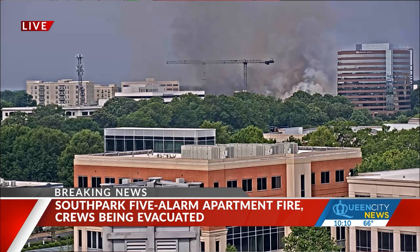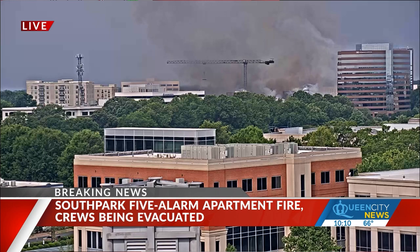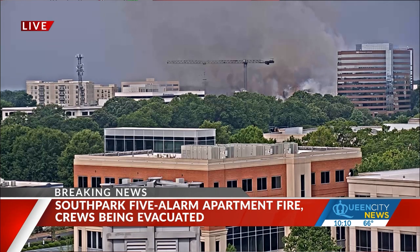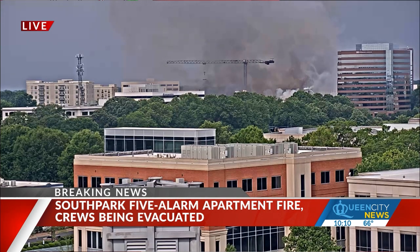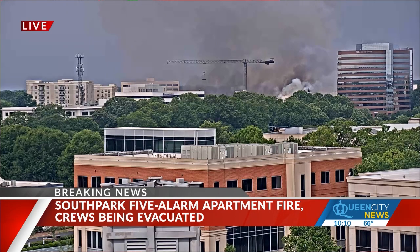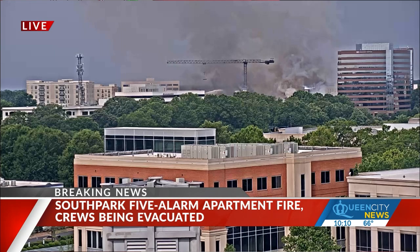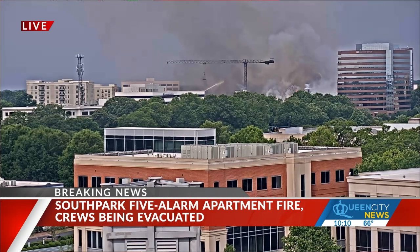If you're just joining us, it's 10 minutes after 10. You are looking live at a large fire burning at a construction site, an apartment building under construction. We've seen flames now for the better part of an hour here as Charlotte firefighters activate a 5-alarm call, meaning they are throwing all of the resources that they safely can at this fire to put it out. Julian, you've got an update?